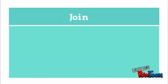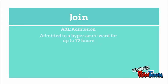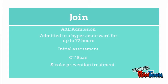When patients join the service through A&E, they are admitted to the hyperacute ward for up to a maximum of 72 hours. They undergo an initial assessment, CT scan, and begin to discuss stroke prevention. After this, the service then aims for the patient to be transferred to the specialist stroke ward.